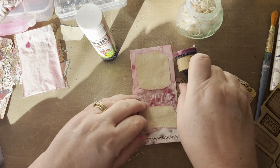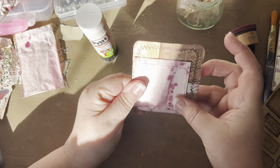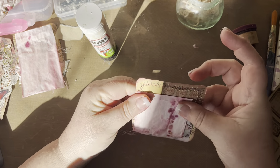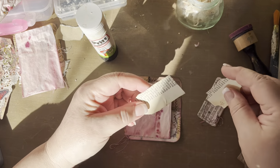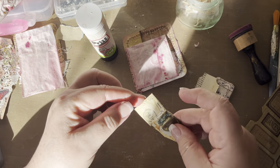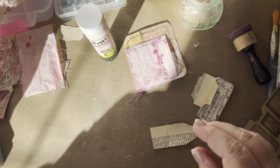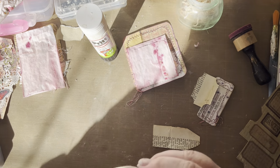Doing that, I want it to come out a bit over, so that when that's shut, you can just see a little bit there. Right, that's nice. So I want to put these tickets in. This ticket is a bit wobbly, so I'm going to put something down the middle to help firm it up.